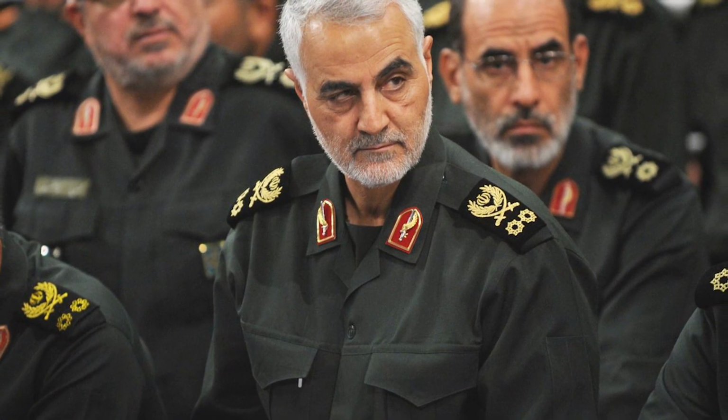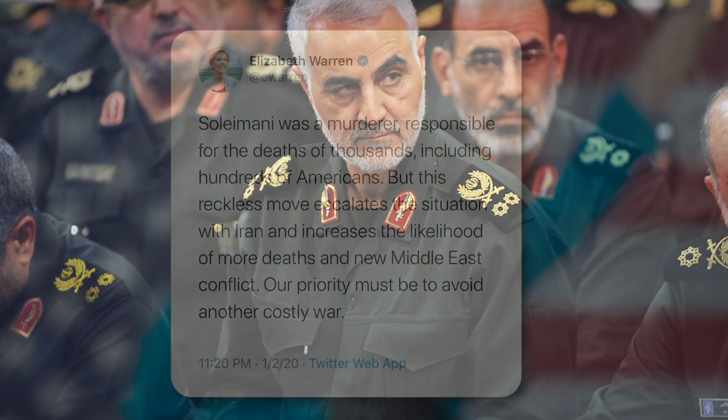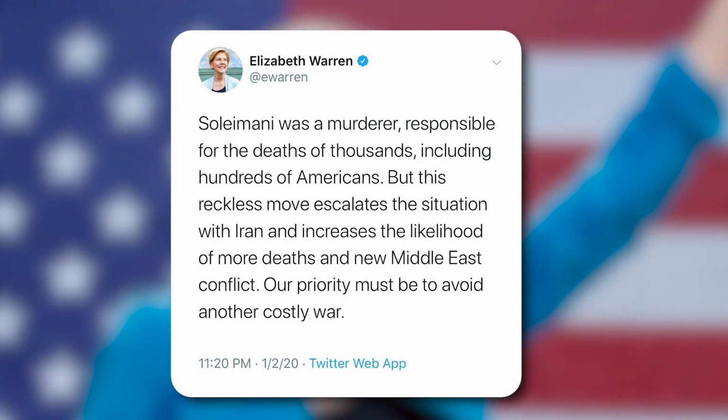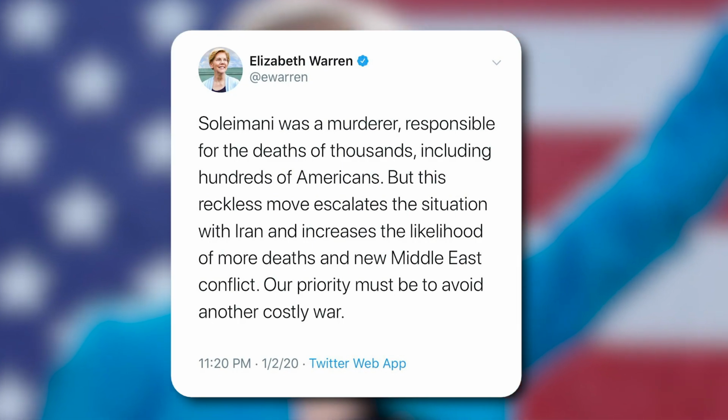While many are praising this decision to take out Soleimani as a firm stance against external foreign threats, others have criticized it extensively, stating that this was an extremely brash and dangerous escalation of already poor tensions with Iran's government, with fears of a potential war looming over the heads of many Americans.